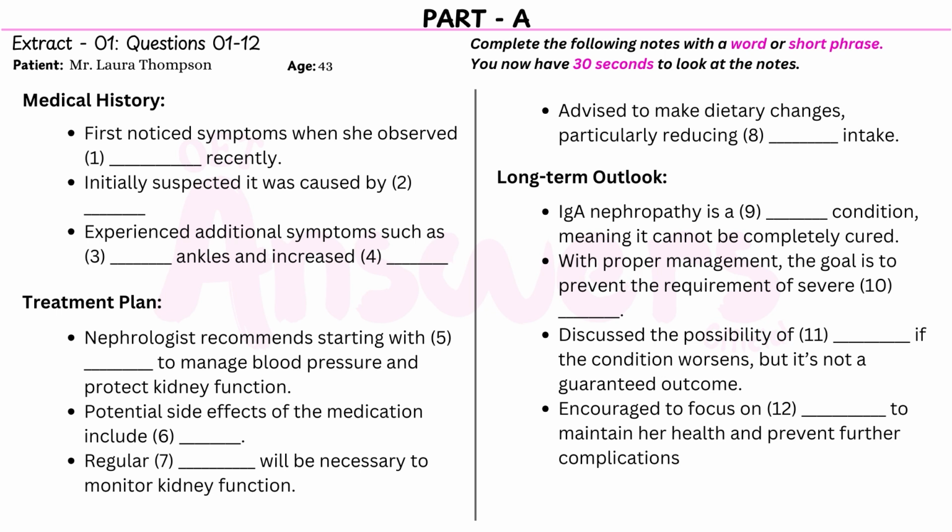I completely understand. IgA nephropathy can be quite overwhelming to hear about, especially when it's something unfamiliar. Let's start by discussing what it is and how we can manage it. Can you tell me about the symptoms that led you to see your GP? Well, it started with me noticing blood in my urine a few months ago. It wasn't every time, but it was enough to make me worried. At first, I thought it might be an infection or something minor. But when it didn't go away, I decided to see my GP. They ran some tests, and that's when they found the problem with my kidneys.